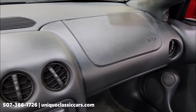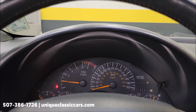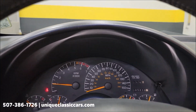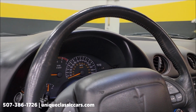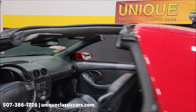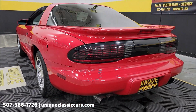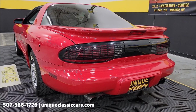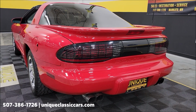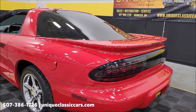And again, AC blows cold. Take a look at the top of this dash. Not cracked, sun faded, until this car was stored indoors. It's gonna be a little blip of the throttle with this one. Nice little bark to it. Slip around to the back. Listen to that. Cat-back exhaust system. All right, I'm gonna slip up to the front.